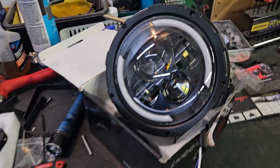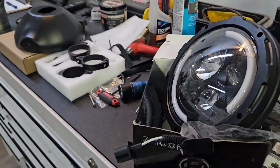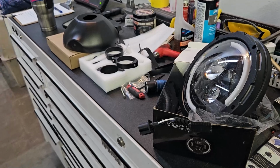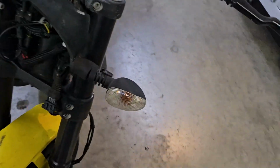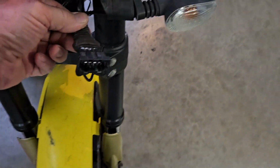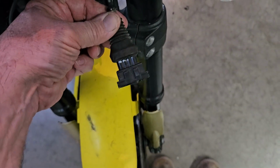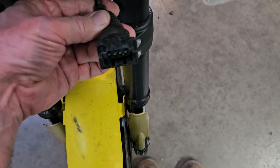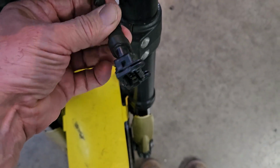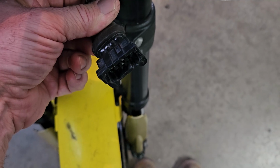It's a cheap setup off Amazon. I think I'm into it 50 or 60 bucks total. I'm going to have to splice into the factory wiring for the headlight and put my own connector on there, because I can't find anything that'll match that. I'm sure there's something out there, but I don't want to spend a fortune on a wire connector.